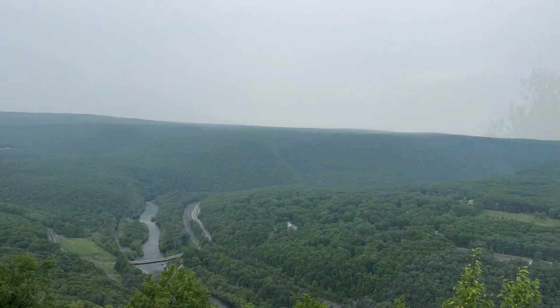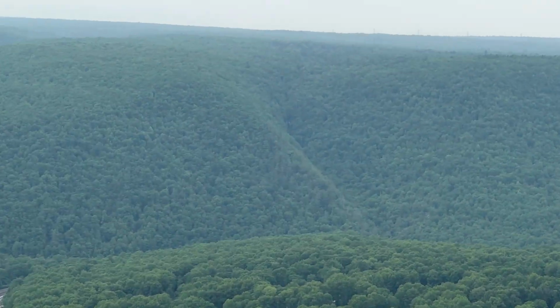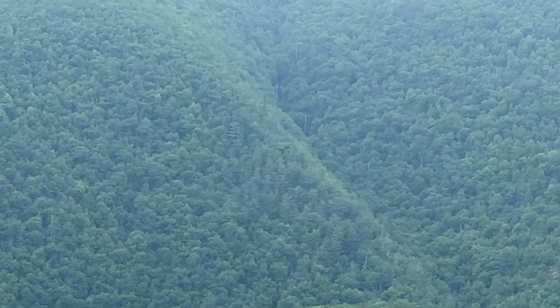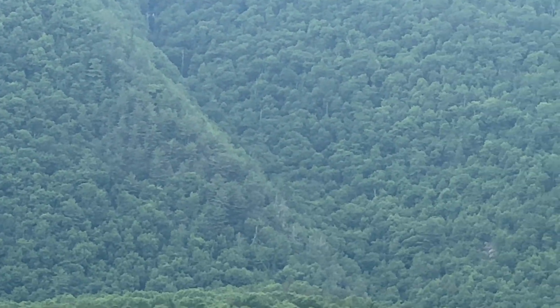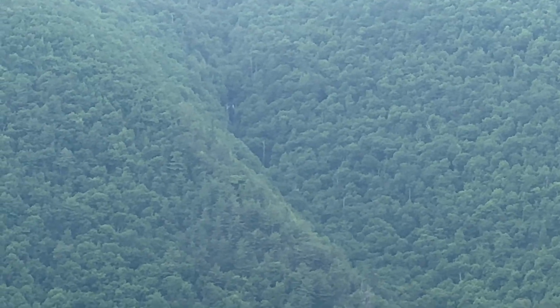Let's see how close in I can zoom in for you guys to see if we can see any of Glenanoka. I heard they're talking about reopening it. Yep, they're talking about reopening the trail, although just a few days ago they got an emergency call for a rescue up on that trail.